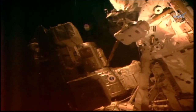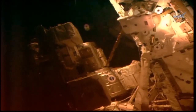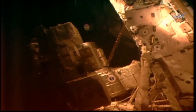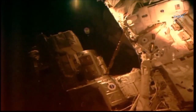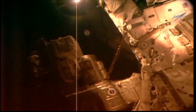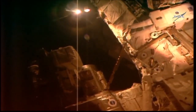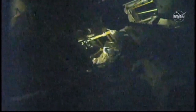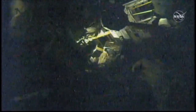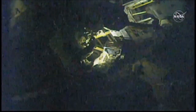You can see there, floating beside Chris Cassidy is the Ritz. Inside the Ritz, the robotics tool storage, is the RELs. Those are two robotics external leak locators. And Chris, we just want to make sure that we heard you right, that it's already installed and locked. If that's the case, maybe give it a pull test for us.